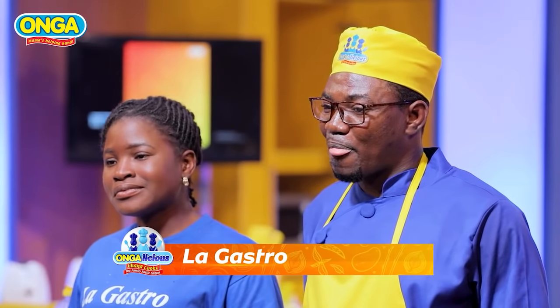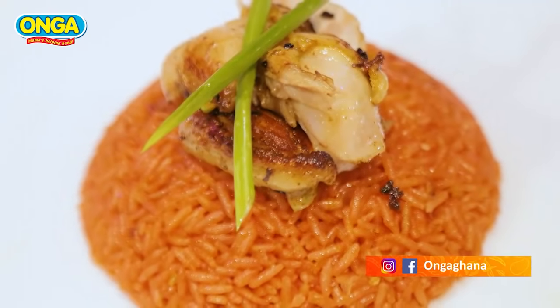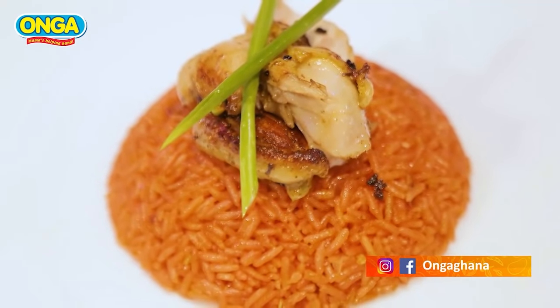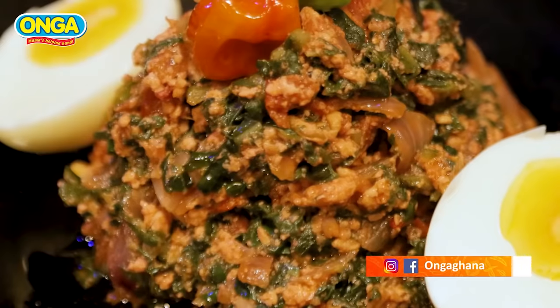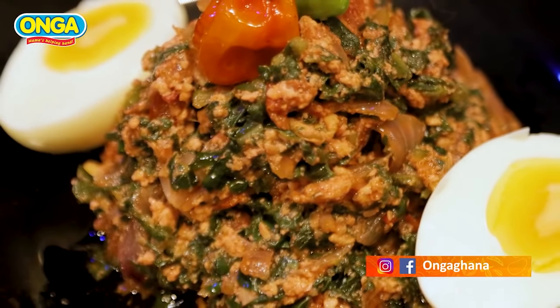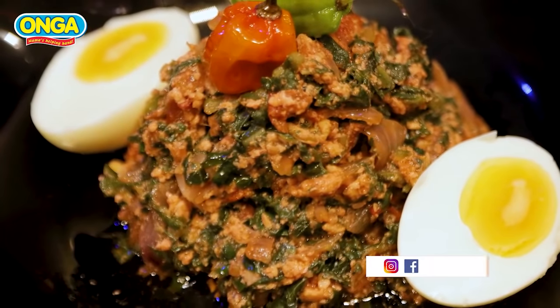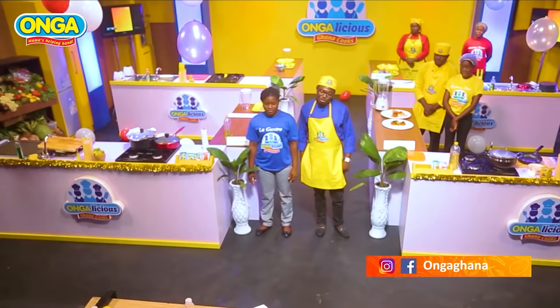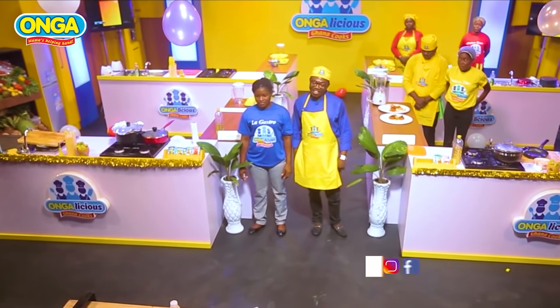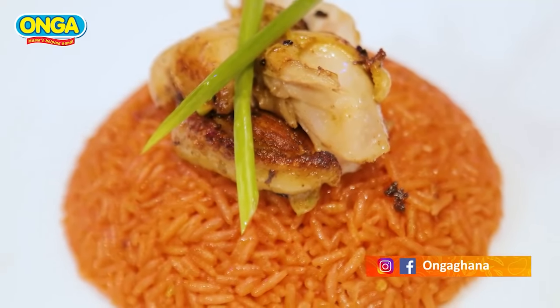So, which of the hunger variants did you use in cooking these meals? Okay, I used the three mix, which is the ginger, garlic and onion. And I used more of the momoni. Where did you put the momoni, the chicken, the rice, or the kotombere? The momoni for kotombere. And I used more of the onga stew, a little bit, to bring the color up.